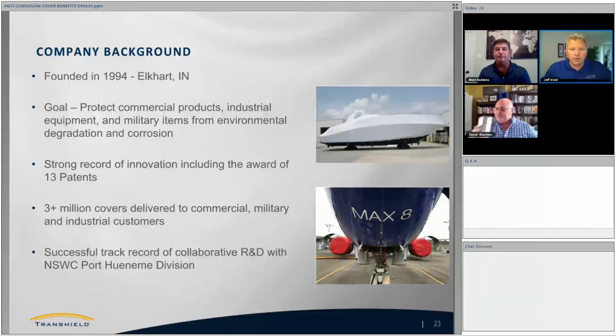So a little bit about the company we represent. We're Transhield Incorporated. We're out of Elkhart, Indiana. We're a company that's been involved in the mitigation of environmental damage and anti-corrosion for over 25 years. We kind of started with the OEM marine industry, focused on keeping things from being damaged in high-speed shipping and in storage, and over time that's evolved into a wide variety of anti-corrosion and protective cover solutions to a broad range of industries, including very high-tech industries such as modern HVAC, wind energy, and aviation.